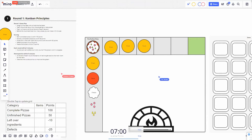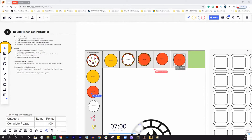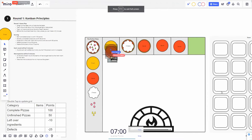Cliff, are you there? Are you able to get in? We lost Cliff. Got some sauce. Anyone that wants to help me bake these pizzas, I'm just going crazy here. We're gonna have a lot of waste, I think, because I made the first crust. Could use some sauce. Hilarious. They beat me to it. All right. Guess everybody needs cheese now. Yeah, get some cheese on there.